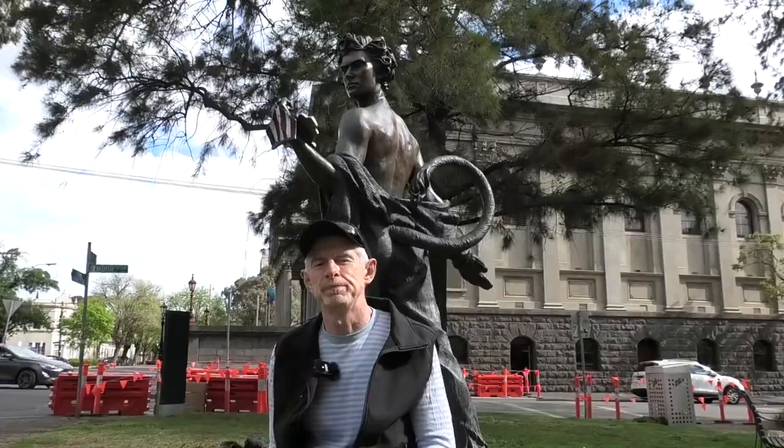The sculpture is also in memory of Ralph McLaren. Ralph was the first openly gay elected member to the Fitzroy Council. I believe he later became mayor as well.